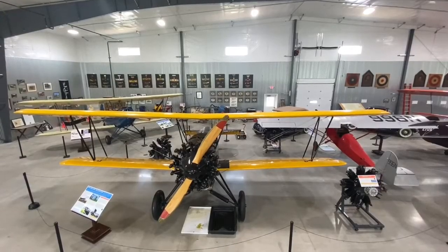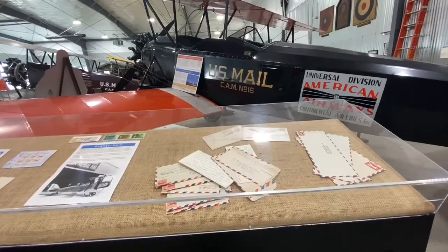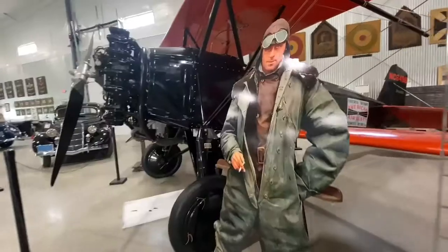There's a lot of museums out there that have World War II stuff, and there's a ton of museums that have the post-war stuff. We specifically wanted to focus just on golden age, 20s and 30s.